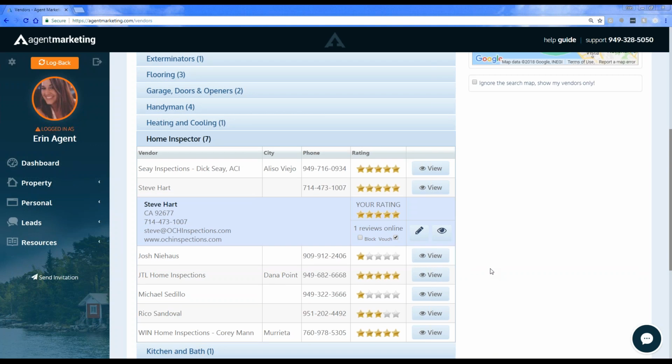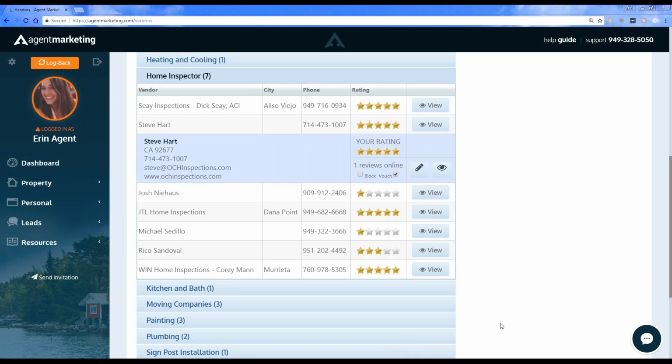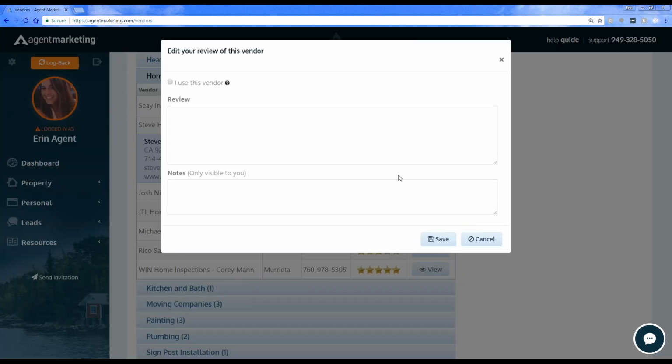Now, say that you work with somebody else and they are just not the company you like. You have had headache after headache with them. You can choose to block that person too. So if you don't want that person to populate on your vendor list, you can check the block option, and it will block off that vendor. You can always edit your review. So if you want to use the review option, you can choose that I use this vendor, write a review about them, and then you can make notes. So you could say that you've worked with Steve multiple times on this date, this date, this date, and you can keep track of all of that through the system.